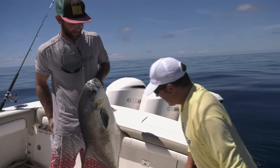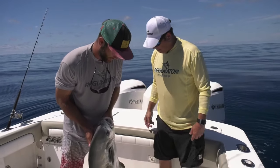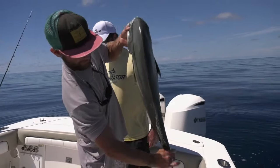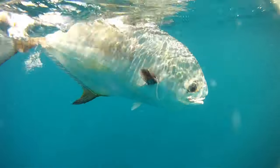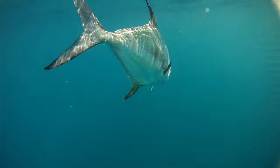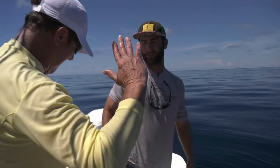Well, let's get him back. That is a fish of a lifetime, Drake. Absolutely. I'll let you let him go. Unbelievable. That's one of the biggest permit I've ever seen, Drake. Oh, he's doing real good. There he goes. Unbelievable fish, Drake. That one swam way good.